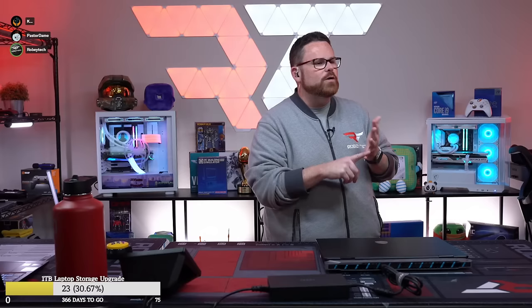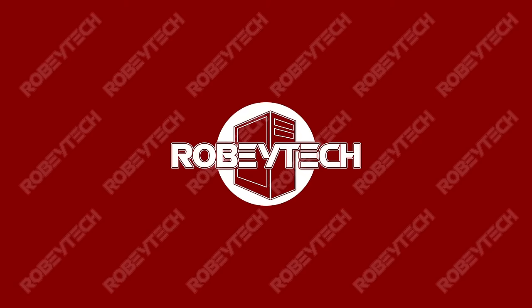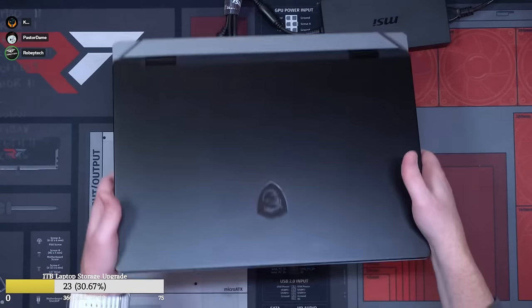For the connectivity, we have a lot, and I'll show you guys this again. We have 3 USB 3.2 Gen 2. So let's go top down here. And we'll show this stuff off so you guys can essentially see it. This is it. This is a beefy boy, by the way, right?